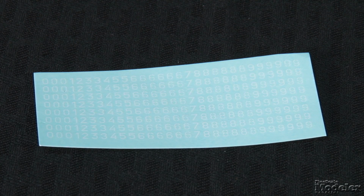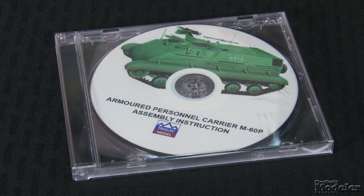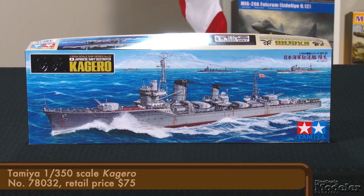A small decal sheet provides stencil numbers for the hull. The instructions are provided on a CD. This is not a kit for beginners, but if you're up for a challenge, Triglav's M-60P will reward you with a different model. Finally, we set sail with Tamiya's 1/350th scale Kagero.